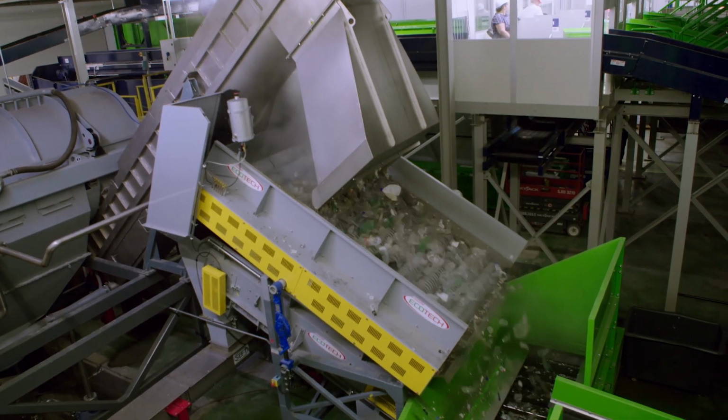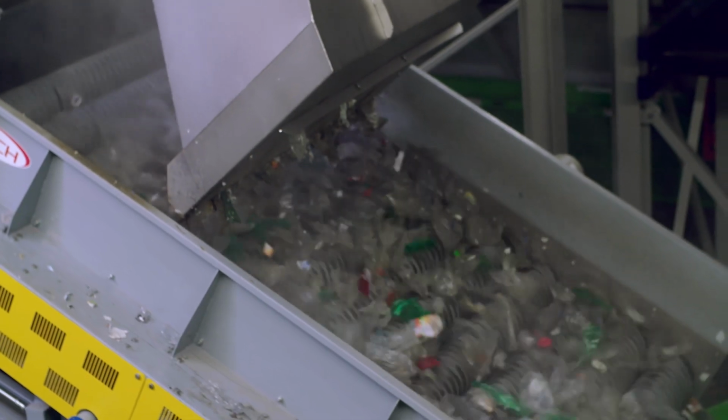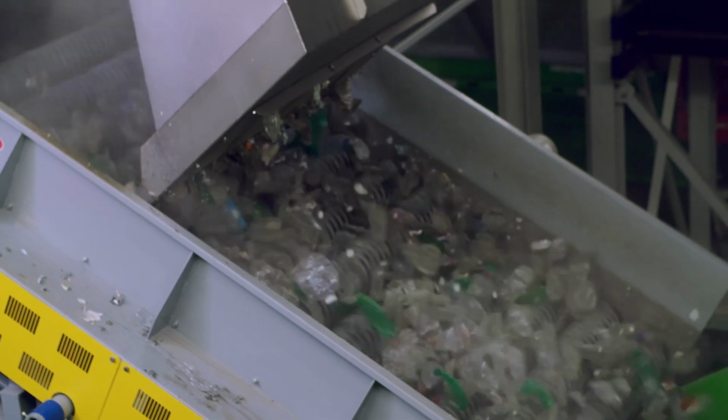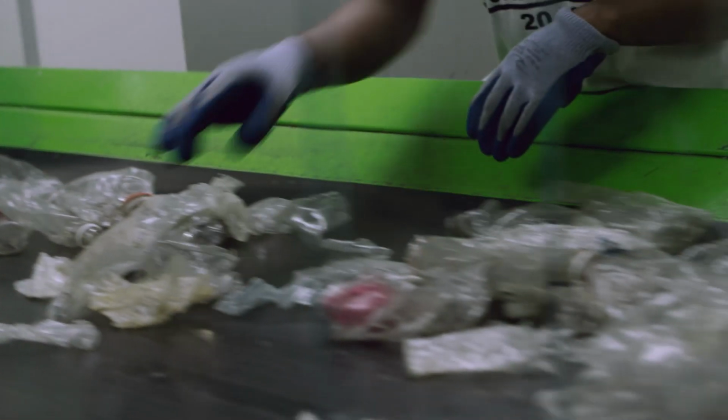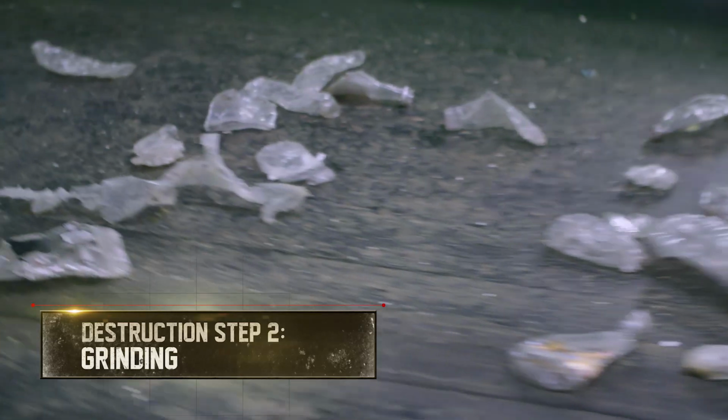Churning hot water soaks off the rest of the paper and flushes away any remaining debris. Workers pick over the bottles, removing any colored plastic or litter that the sorting machine may have missed. The conveyor shuttles the bits of clear, clean polyethylene to a grinder.